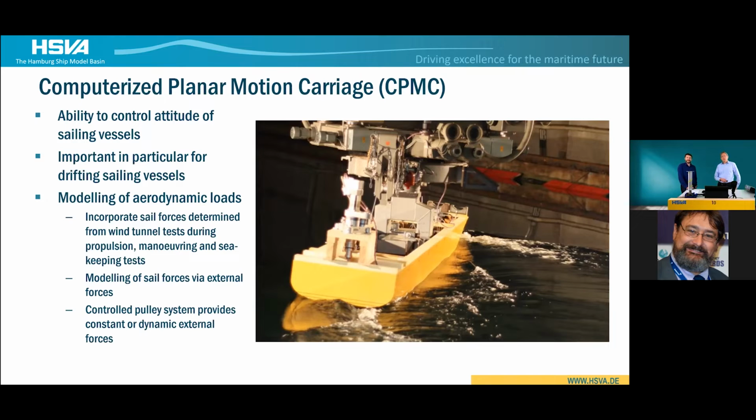One of the most important devices in the large towing tank is the computerized planar motion carriage. That's a device that gives us the ability to control the attitude of a model. For sailing vessels, this is very important, for example, if you want to look at drifting vessels and the forces that come from drifting sailing vessels. With pre-calculated or somehow predetermined aerodynamic forces, we can apply those as external forces on the model to also get some interaction for these systems.